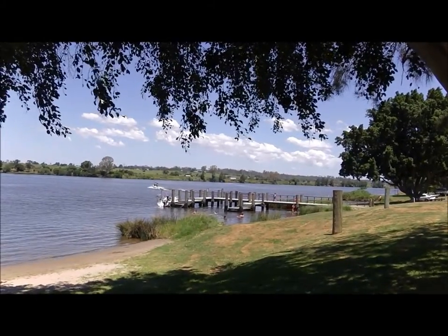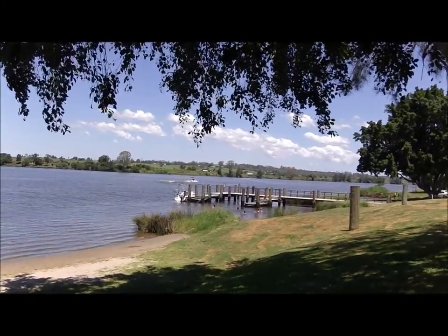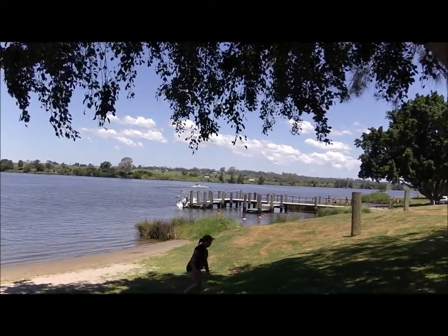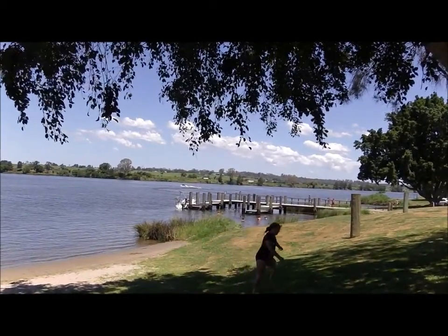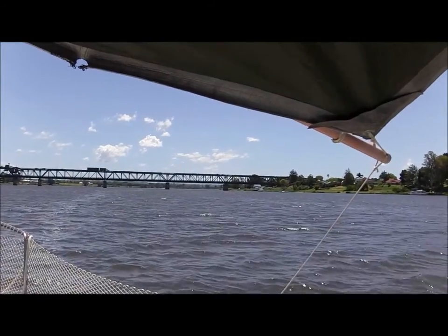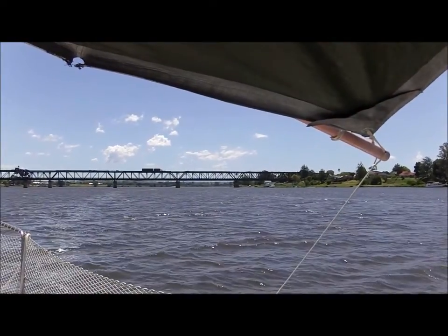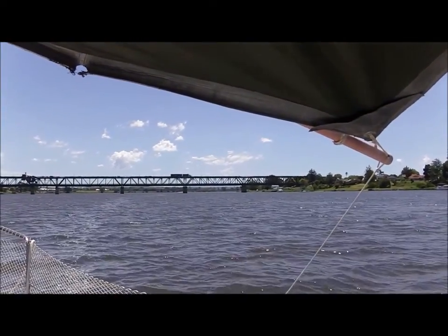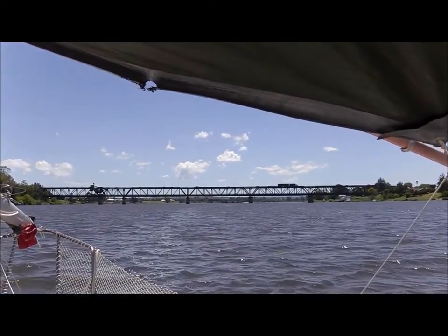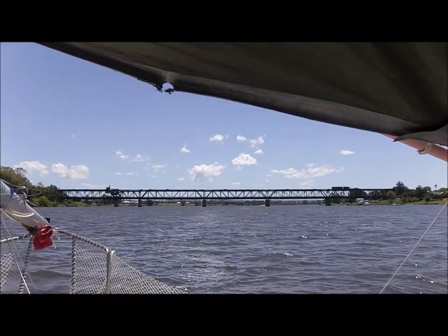Cochrane Park has quite a nice jetty to tie up on for a few boats. It's really nice here, and it's obviously a local place for swimming for the people from Grafton. At the moment I'm heading up river, and I'm just coming up to the Grafton Bridge, which has got a railway on the lower deck and a road on the top deck.